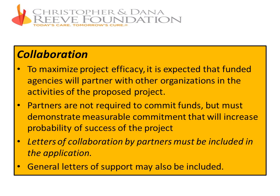A big part of this grant program is collaboration. To maximize project efficacy, it is expected that funded agencies will partner with other organizations in the activities of the proposed project. Partners are not required to commit funds, but must demonstrate measurable commitment that will increase the probability of the success of the project. Letters of collaboration by partners must be included in the application. General letters of support may also be included.